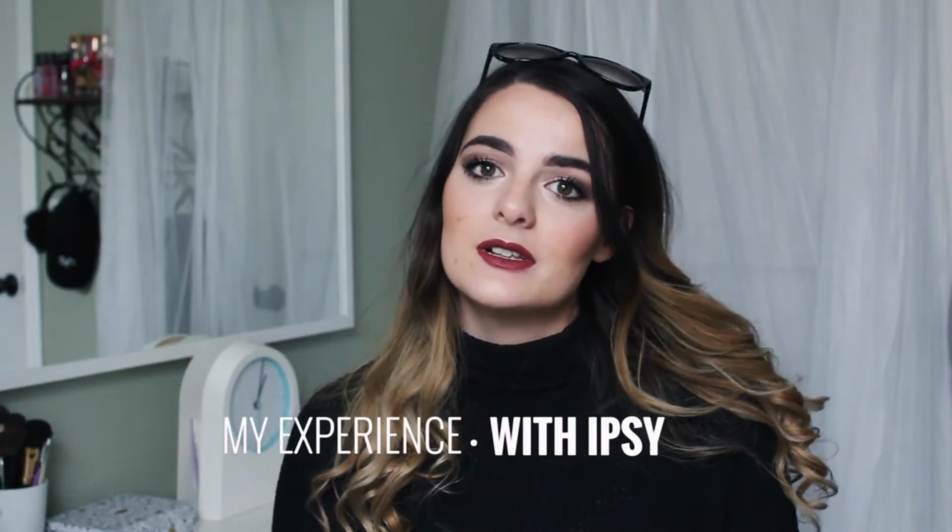And then the last thing that I got was this Mud Mask and Exfoliant by Perlise, and it says that it's a 10-minute facial. I haven't opened it up yet, but it comes in a cute little bottle here. So that's everything that I got in my last Ipsy bag. Now I guess I'll just move on to my experience with Ipsy.